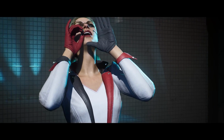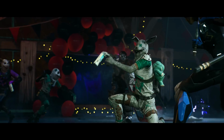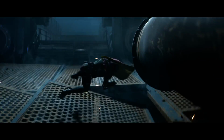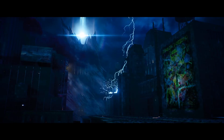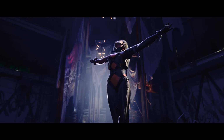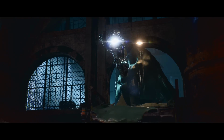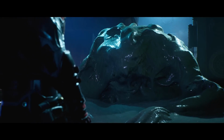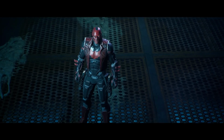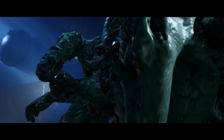Now, I was able to see some footage of this game running on the consoles, and I will say it does look pretty good. However, that 30 FPS, it really takes you out of the action. It's just really sluggish. It's not smooth. I just don't think in 2022 there should be any games that are locked at 30 FPS on these new consoles from both Microsoft and Sony. It's just unacceptable.